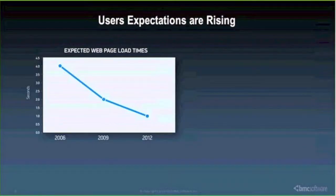If we go back in time a little bit, back to 2006, the expected web page load times were around 4 seconds, and I think that's extremely generous. But users didn't have as high of expectations back then. And as time progressed, and as their hardware got faster and their connections got faster, the backend infrastructure got faster, they began to expect faster load times.